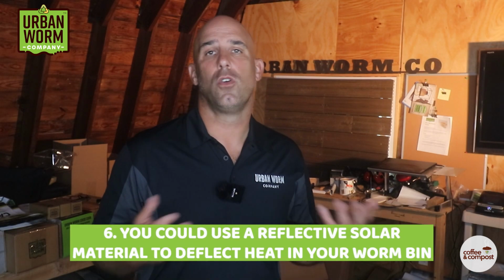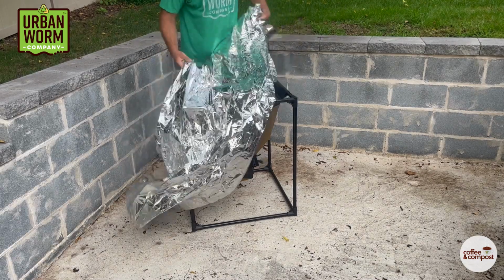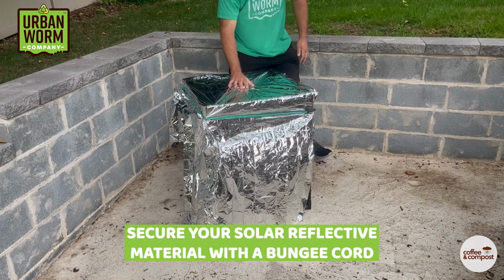Number 6, lastly, if you can't help but keep your bin outside and exposed to the sun, you can use a reflective solar material to drape over your worm bin. This stuff will help deflect about 95% of that heat outwards, and keep your bin from absorbing most of the heat raining down onto your bin.